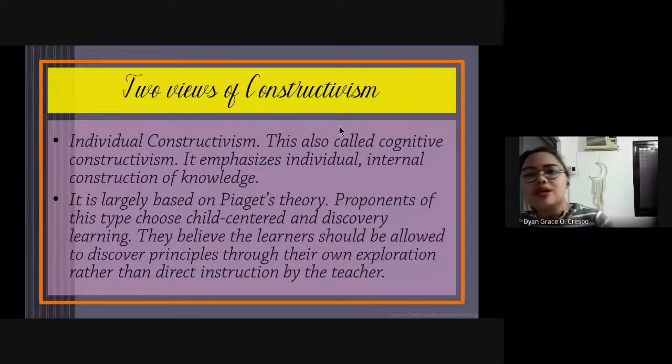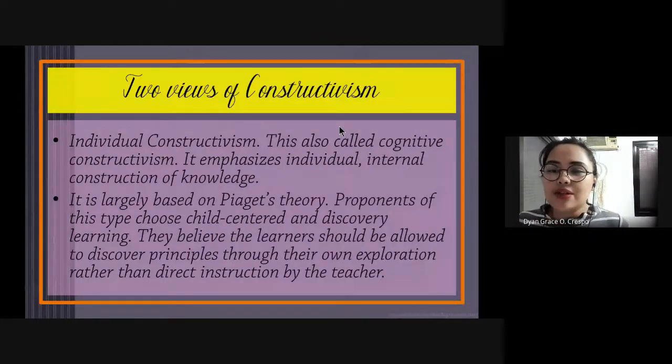There are two types of constructivism, two views of constructivism. One is individual constructivism. This is also called cognitive constructivism. It emphasizes an individual and internal construction of knowledge. And it's based on Piaget's theory. This type of child-centered discovery holds that learners should be allowed to discover principles through their own exploration rather than direct instruction from the teacher.